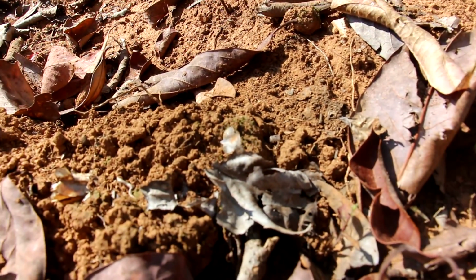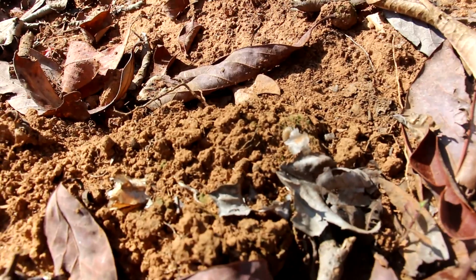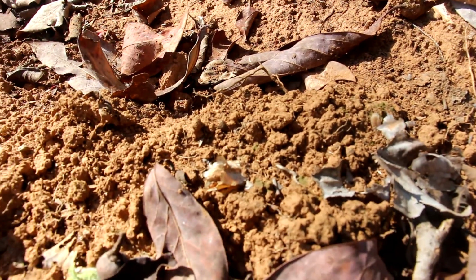Sandy soils allow air to flow through very easily, but they also allow water to drain very easily. Clay soils, on the other hand, retain water much better, but the air doesn't flow through the soil as well. Lack of air can be a big problem for the plants because the roots need oxygen to function, and that oxygen is taken from the soil. They have no way of taking it from the atmosphere.